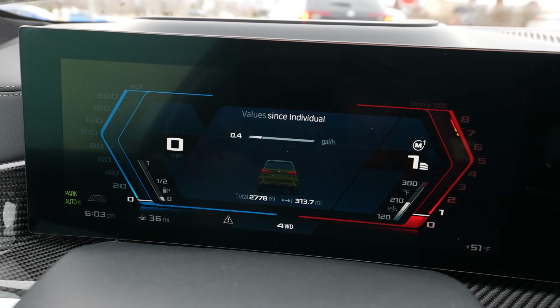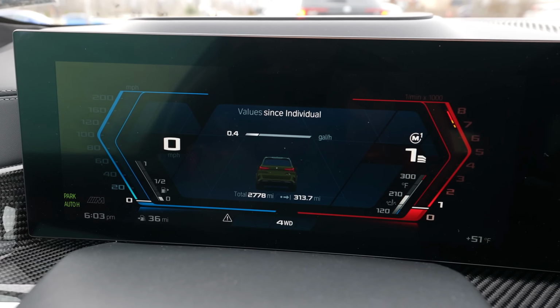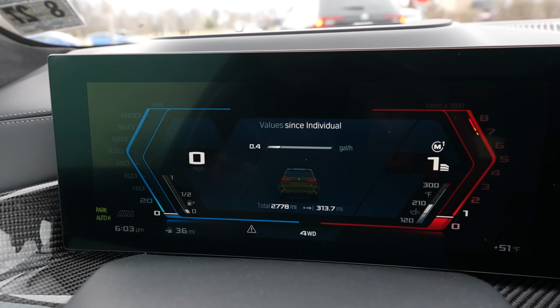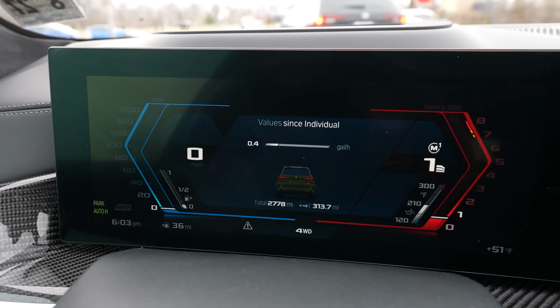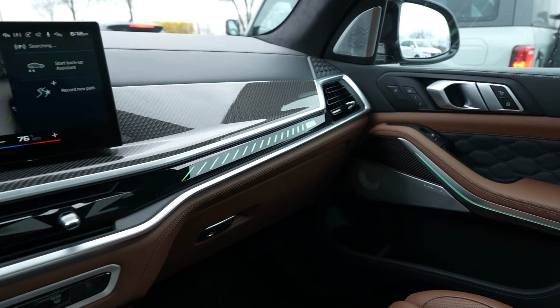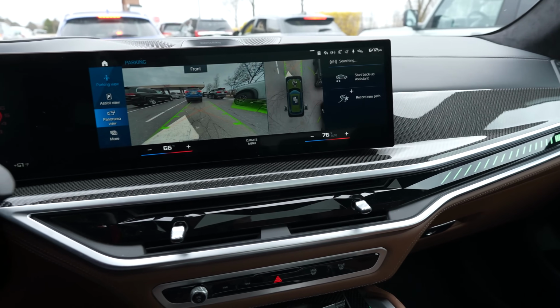We've done 313.7 miles this week, and we're down to 36 miles to empty. I'm not sure how big the fuel tank is on here, but we'll find out shortly because we're very low on fuel, and the fuel reserve warning popped up. While we are waiting in line, let's check out some of the details of the interior up front.